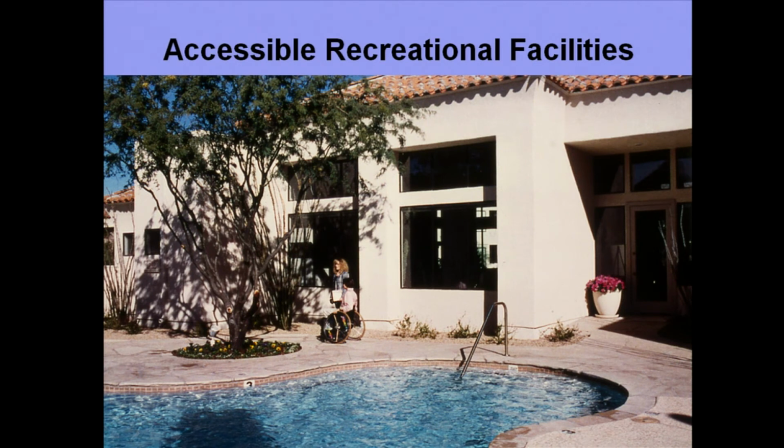Here's the pool. Notice there is no Hoyer lift. Notice there is no ramp into the pool. For Fair Housing Act compliance, you have to have an accessible route to the deck of the pool, to the side, to the edge of the pool, the concrete surrounding it. You do not have to have an accessible route into the pool. You do not have to have a lift. Sometimes that issue comes up in other kinds of properties, but in Fair Housing Act only covered properties, that's all you have to do.